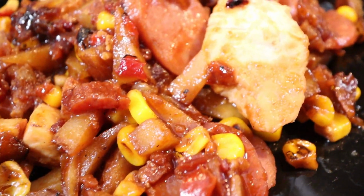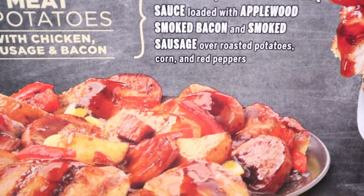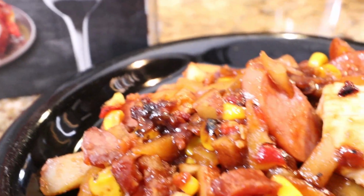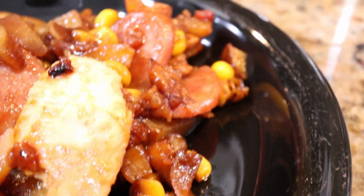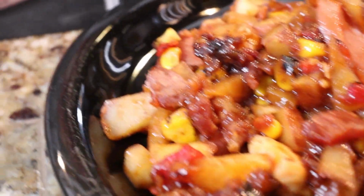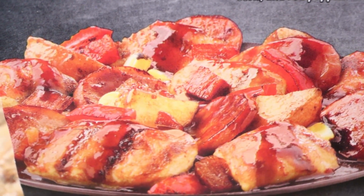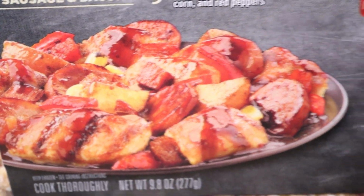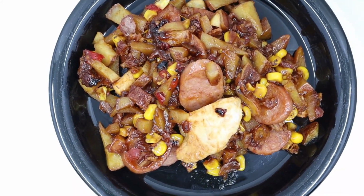What it looks like is that it has a lot of different things in here compared to the box. Now, it may only have the same things that were mentioned on the box, but when you look at it, it looks busier for some reason. Like it's little smaller pieces of potatoes in here, the sausage in there, the corn looks yellow and vibrant. Although on the box, you really don't see that much corn in here. You see maybe one kernel of corn, whereas in here, in real life, you see quite a bit of corn throughout this dish.